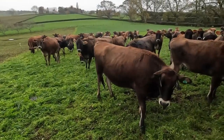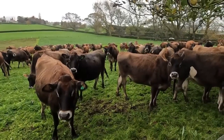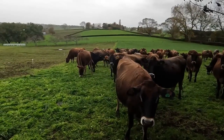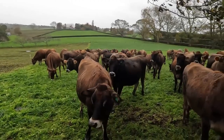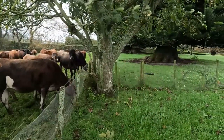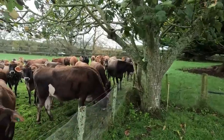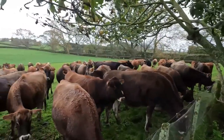Just shot up to make sure these girls had been shifted. I hadn't heard from Dad, so just double checking. But they're actually on this annual that I undersowed, and it's looking pretty good. These girls have got a pretty big break today. I did think I was going to be teat sealing, so my plan was to bring them out at lunchtime and then maybe put them back into that paddock because of the rain, but I might just give them another break this afternoon and they'll be sweet. There are some trees and a hedge over there which they might stand around.